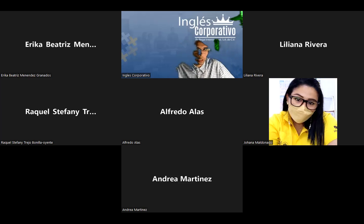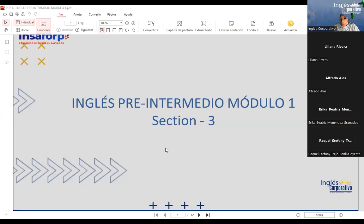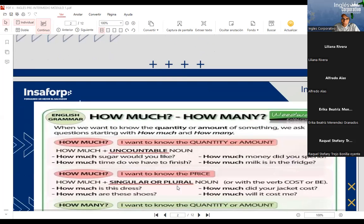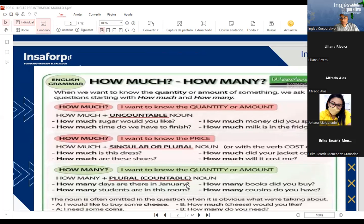Okay guys, it's time to start with the lessons. I will share my screen right now. Today, we will start at section three. Just let me know something. Who has access right now to the platform? Guys, who has access to the platform? Yes, teacher. Okay, right now I will share my screen, and after that, please try to follow the steps in order to try to finalize at least 3.4.